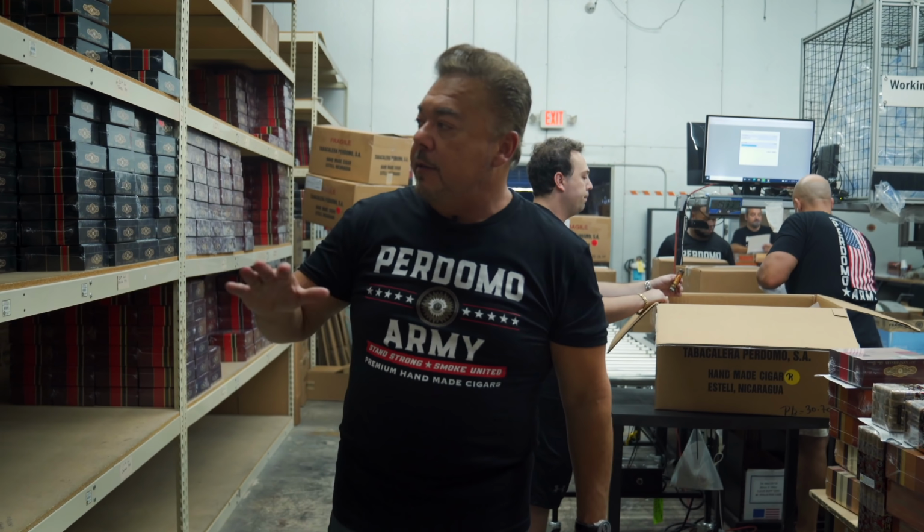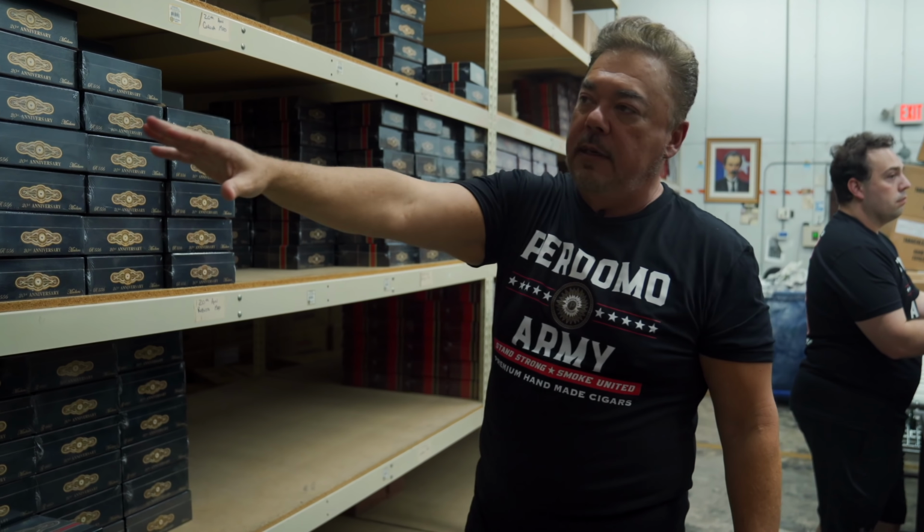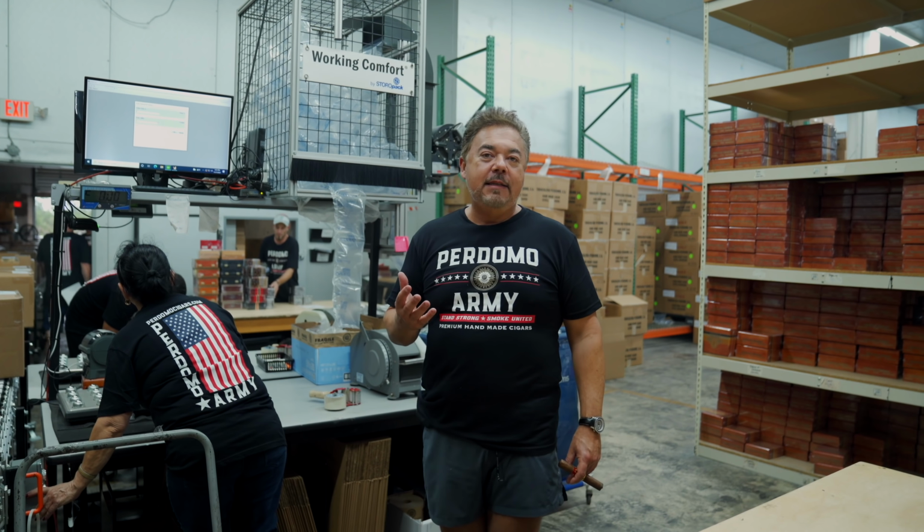And so 20th anniversary Maduro's, 10th anniversary Maduro that just won Nicaraguan Cigar of the Year. We literally have to fill and empty these sections, sometimes up to 5 times a day. And it really is exciting for all of us here. So what a great day today for us.